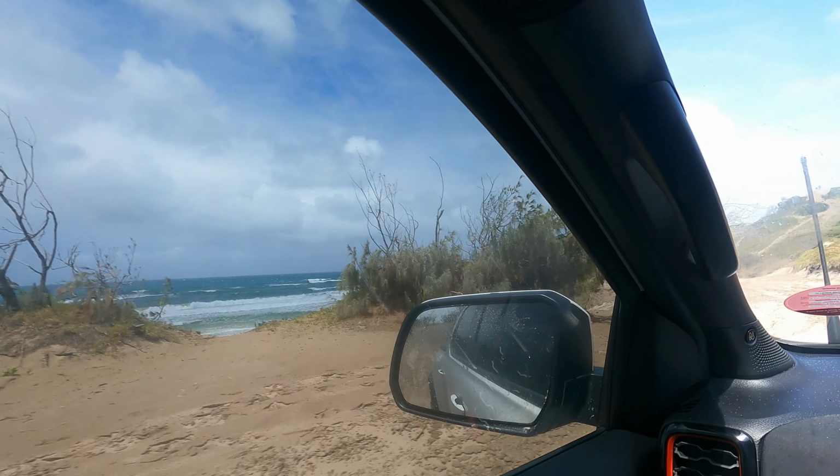The boardwalk to Champagne Pools is absolutely amazing and worth having a look at. On a sunny day, the pools are crystal clear and it's just a cool place to see. On this day, it was windy, raining and actually cold, so we didn't bother going down.